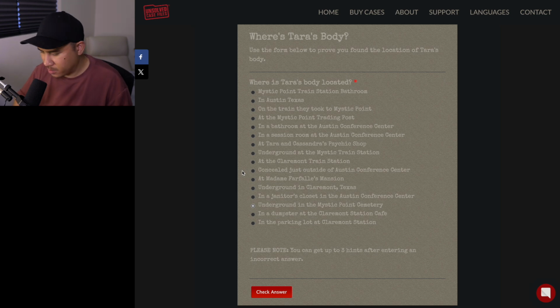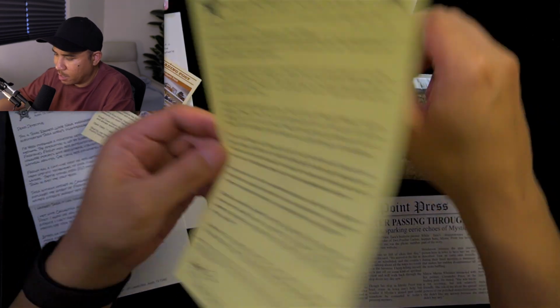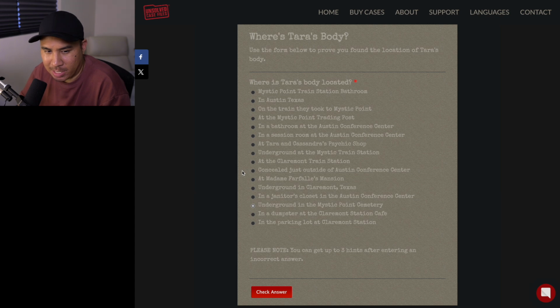Oh, that's very helpful. That's a very helpful hint. Okay, I'm gonna try to just go off of that hint alone. So 2 locations. One is the bathroom, I guess. What would be the other one? Taking the photo with Walter Henderson? And then what's the third location? The train? She decided to take the train ahead of me to Austin, but we know that's a lie. So we know it's in Mystic Point. Oh, so then the options are just saying at the Mystic Point trading post. Oh, trading post, sorry. Just the town in general.